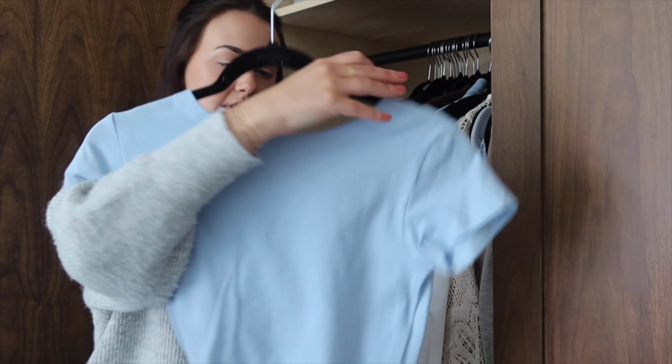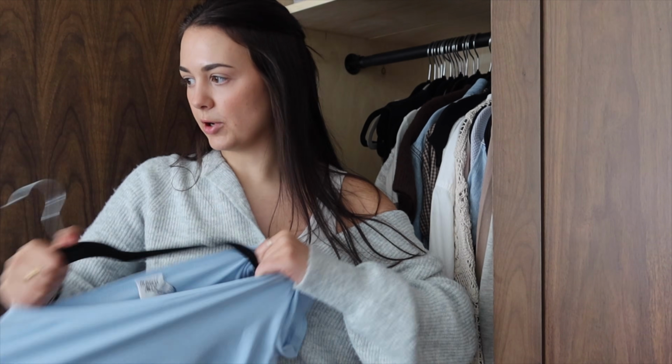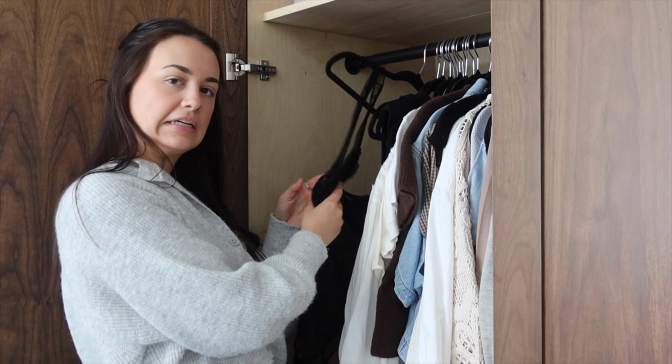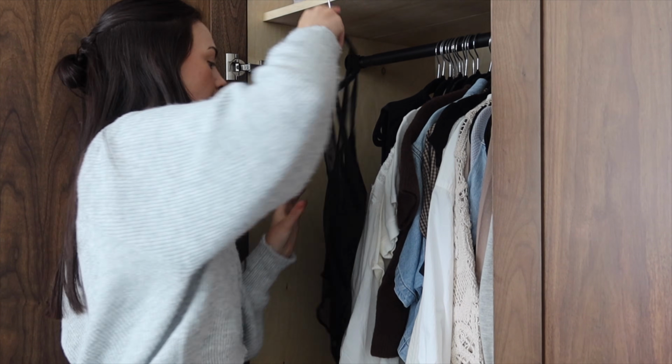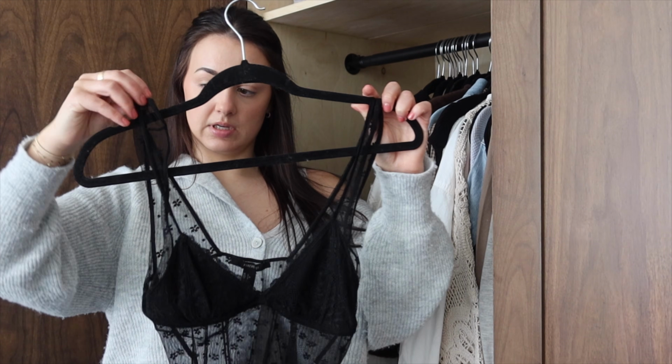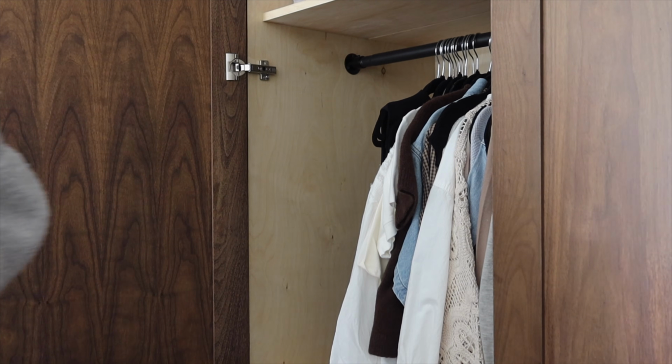This blue little t-shirt, nothing special. Gonna part ways with this. Parting ways just seems like a nicer way to put it. I loved this. Do I still love it? I don't think so. I think it's time to give this a new life. I don't know if Plato's will take that.